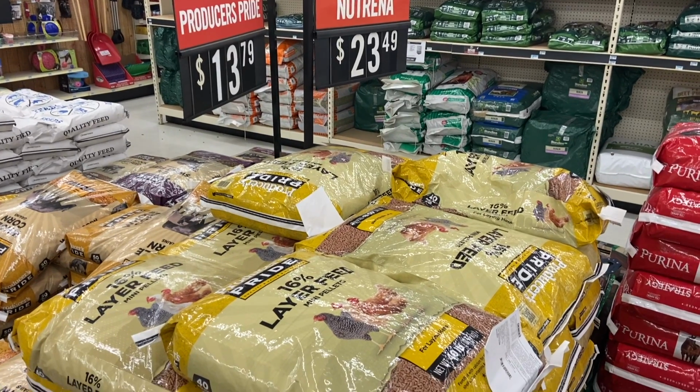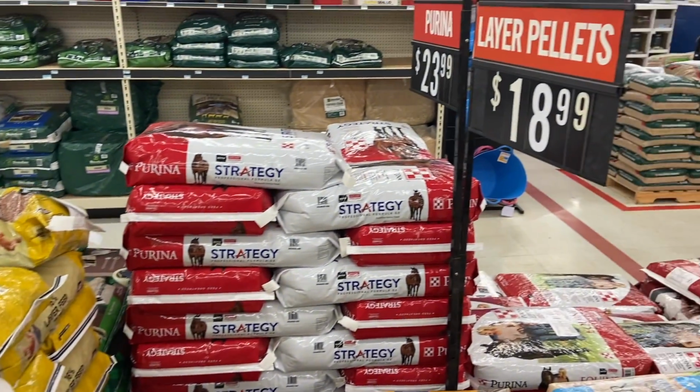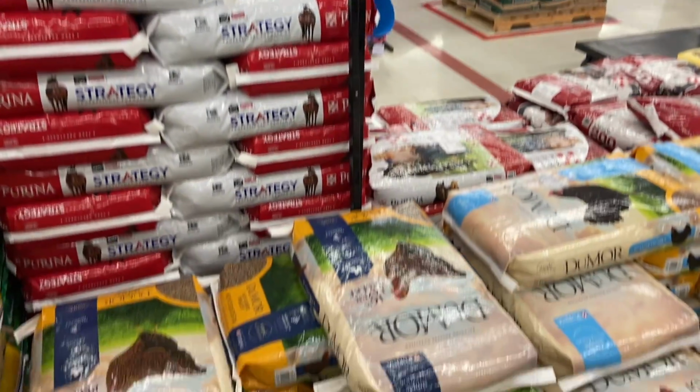Our chickens free range too, so they get some supplemented feed from that and kitchen scraps and everything else. You can get the economy bag of conventional feed for as low as $14 a bag, I've seen. That's probably the lowest I've seen. So there's a wide range and spectrum there.